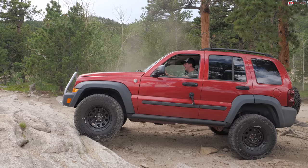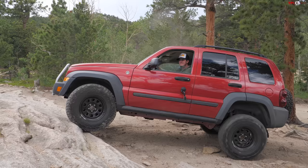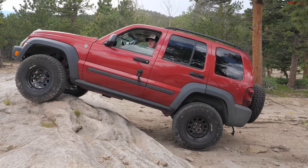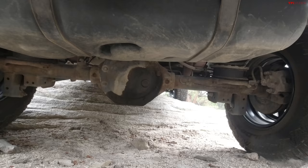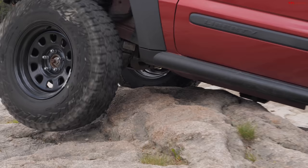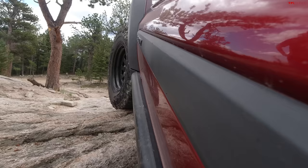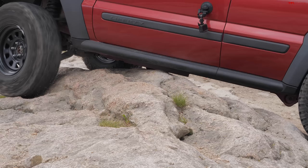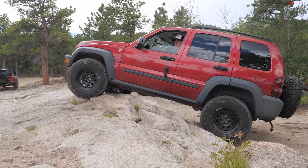Ran out of driver. There you go, nice. Now you're working. This is pretty brutal. That's pretty brutal. I have to go a little bit more to the right. I'm hopping too much. I'm gonna blow a diff if I'm not careful.